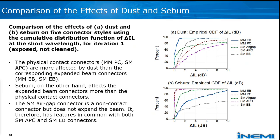The data on this slide is taken after contamination and before cleaning. The CDFs, the cumulative distribution functions, are the percentage of data that is less than the specified value of delta IL. For example, the upper right corner shows the effect of dust contamination, as contaminated before cleaning. The topmost curve in blue is the multimode expanded beam connector. That curve jumps to 100% below 2 dB, showing that the maximum change in loss due to dust contamination was less than 2 dB. The multimode expanded beam is the least sensitive to contamination of the types of connectors that were tested.